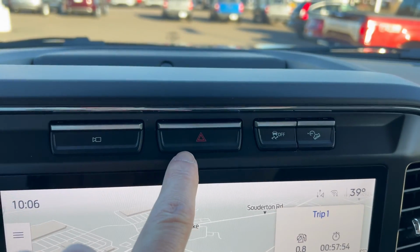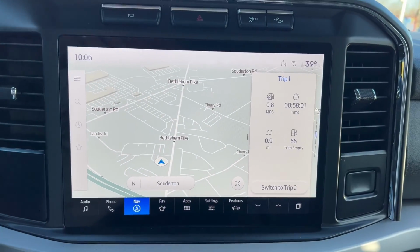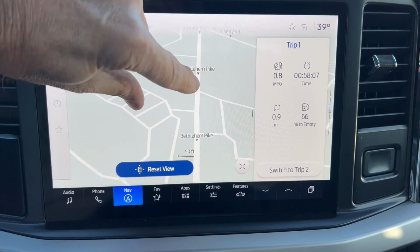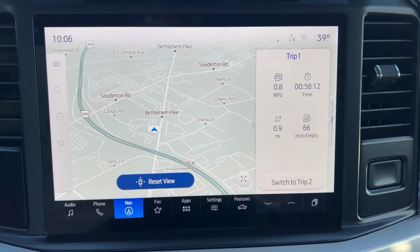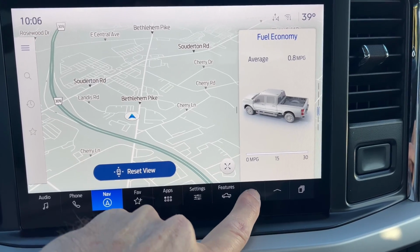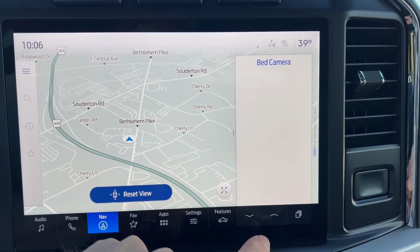Coming on down, four-way hazards, your cameras, as well as traction control off, hill descent control. And then we have this huge integrated Sync 4 system. Looks good, heat and air vents on either side. And we have a beautiful pinch to zoom on the navigation. We have wireless Apple CarPlay, wireless Android Auto. You got a twin panel look, so you can hit these arrows down below and you can get different action. You got your off-road pages, you got your bed camera that you can go ahead and take a look at.